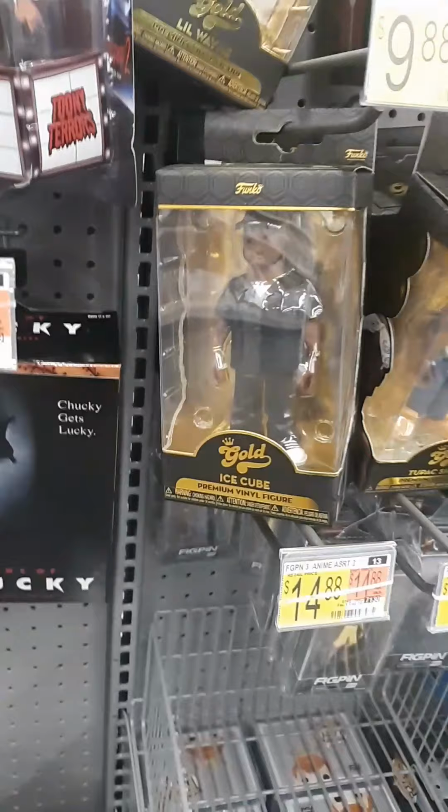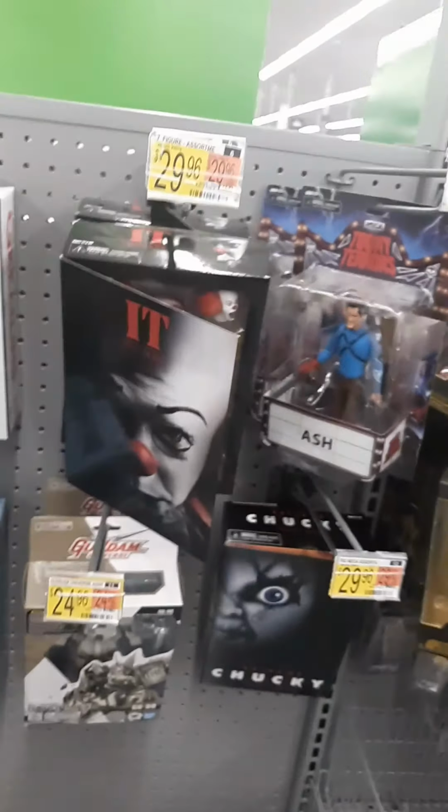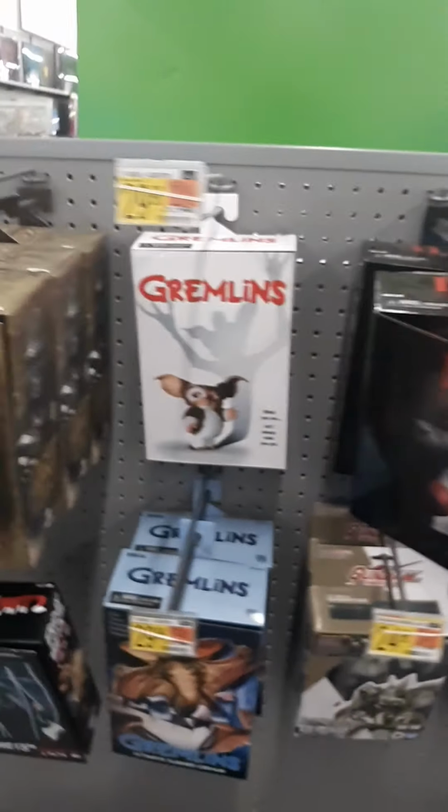Nice. I like that Ice Cube one. That would definitely be my style. If there was any of them that I was going to get, it'd probably be that one. And we've got some more NECA-related figures here.